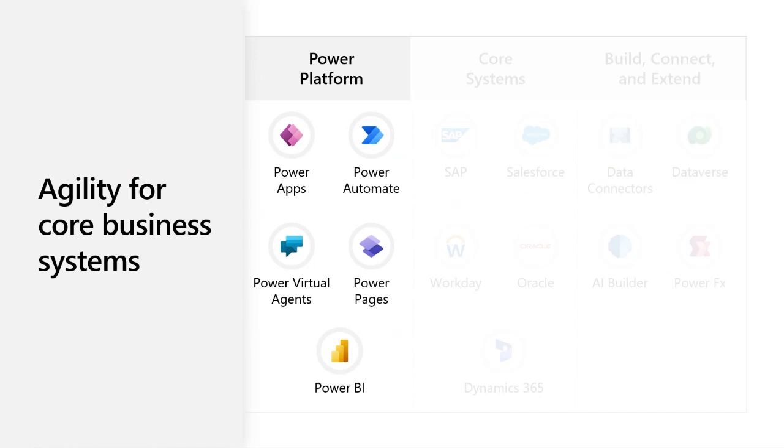Power Pages, which is in the other purple here, is a secure enterprise-grade low-code software as a service platform for creating, hosting, and administering modern, externally facing business application websites. So think of that as the web component of the Power Platform.